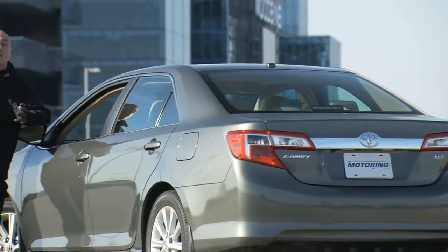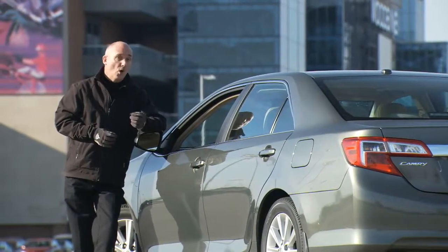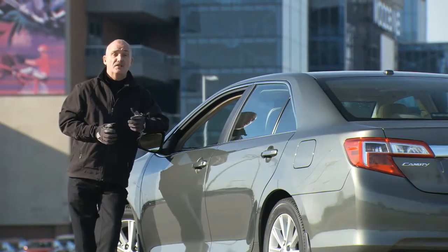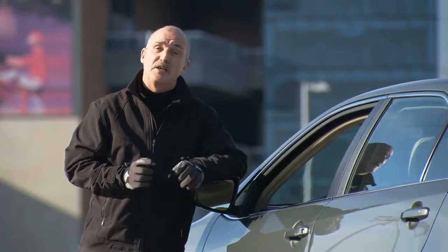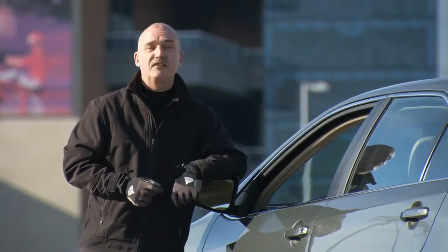You know, a lot of people will decry the fact that Toyota didn't push the Camry's stylistic or powertrain envelopes far enough, especially in light of the Hyundai Sonata and Kia Optima. But you know what? It really doesn't matter, because this car is not about to lose its favourite status anytime soon.